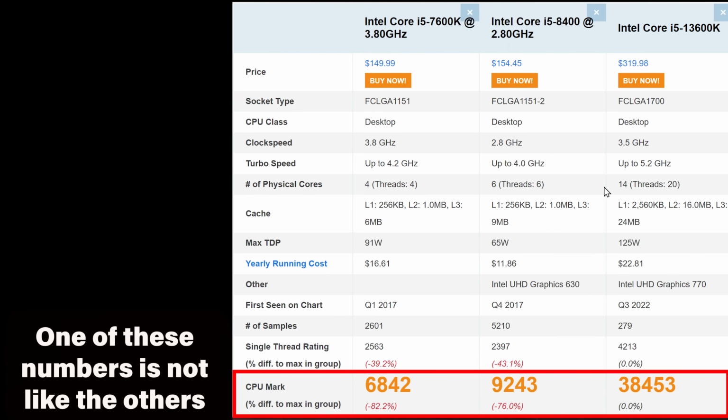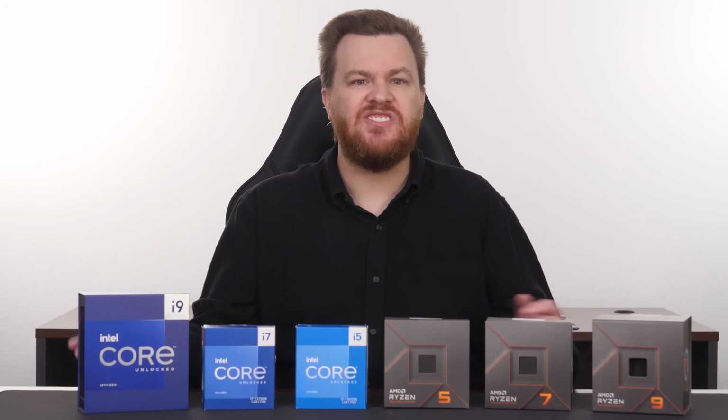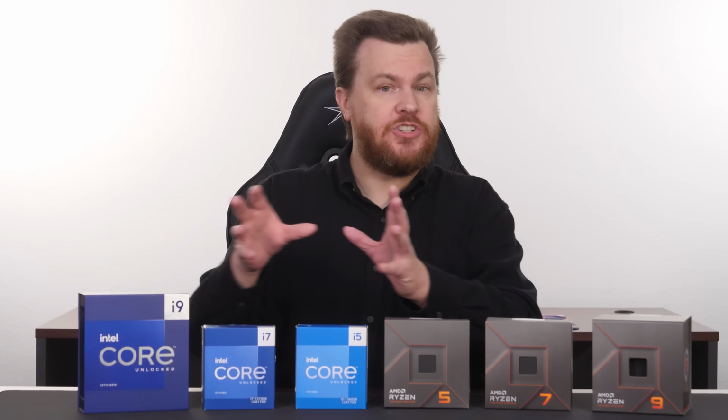What are you going to do today? Put together an i5-7600K, 4 cores, 4 threads, an i5-8400, 6-core, 6-thread, locked at like 3 gigahertz? No. That's what you'd be doing if you built a used budget PC.